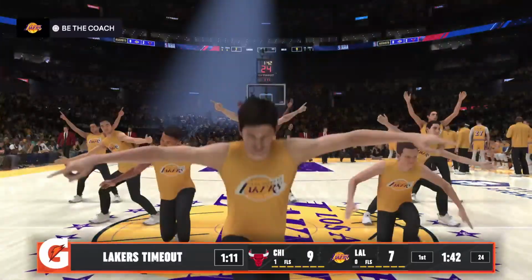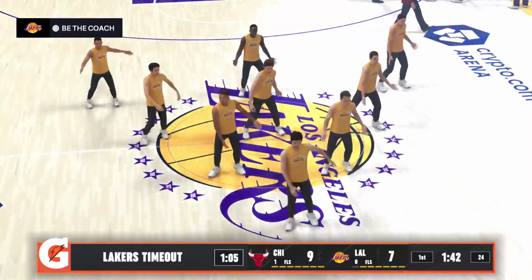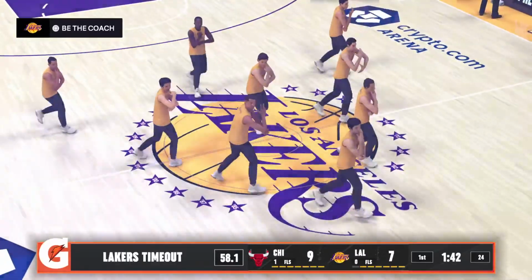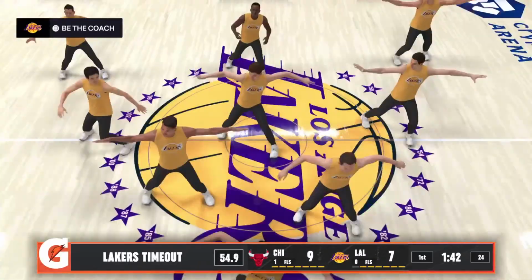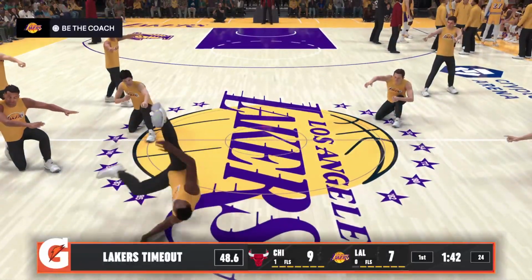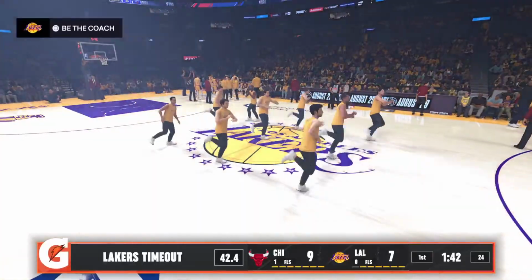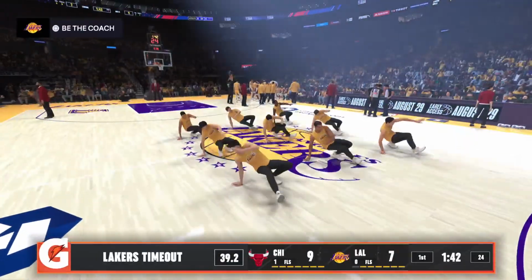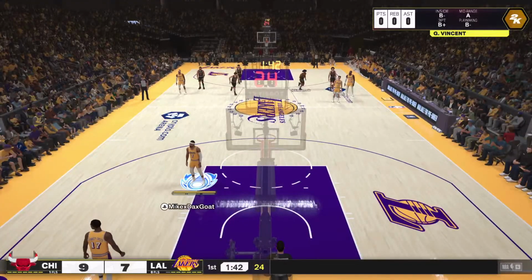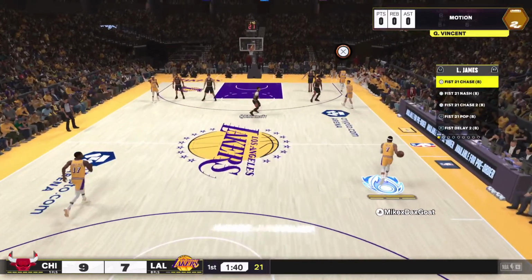And we've got a timeout called by J.J. Redick. Coach wants to speak to his guys, maybe alter some of the game plan. Making a switch here. For the Lakers. Just under 3.5 minutes elapsed here in the first quarter.